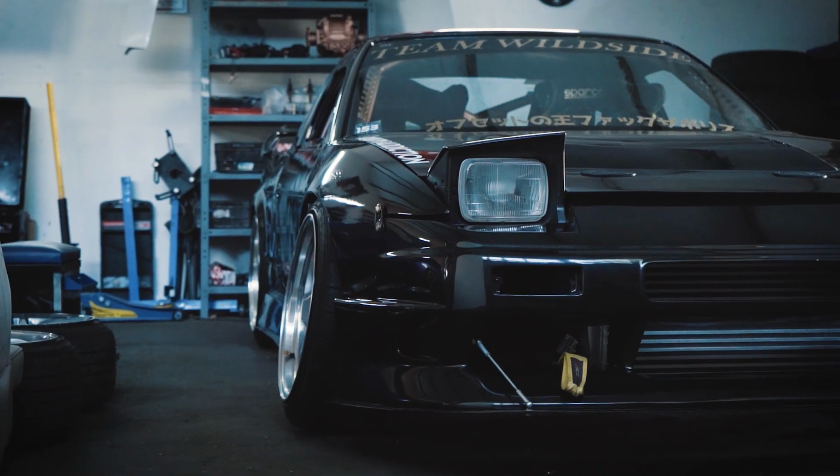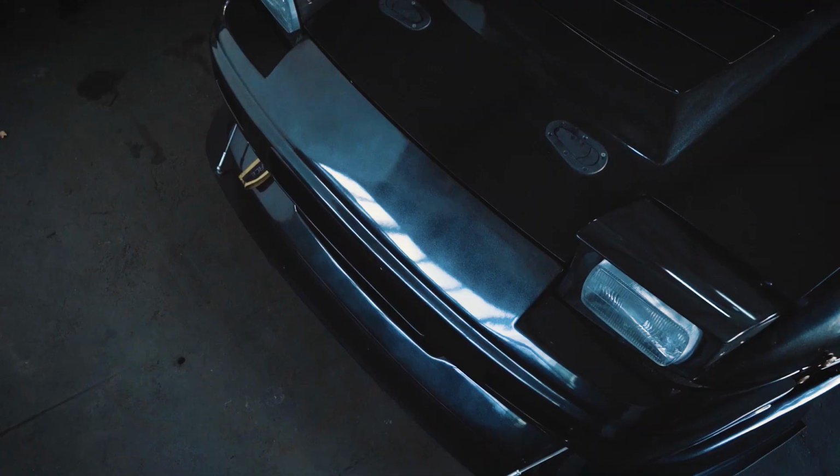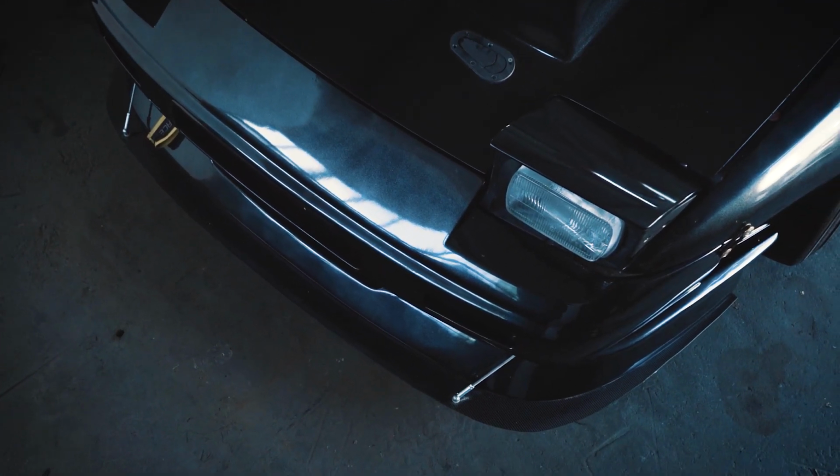Let's start. I am standing next to my car. It's a 91 S13 Nissan 200SX. It's fully built as a drift car. I started to build it 3 years ago. I used it in the Hungarian amateur championship for 1 year, and after I took it apart down to the last screw and started to build it from zero. It's a full fiberglass body kit, it has a JZ engine.